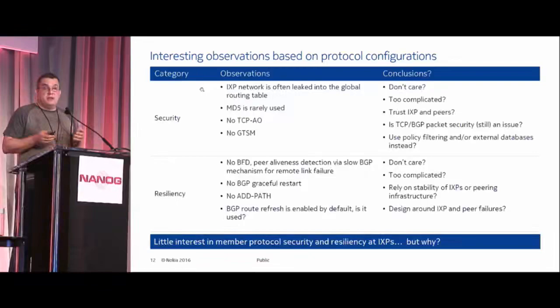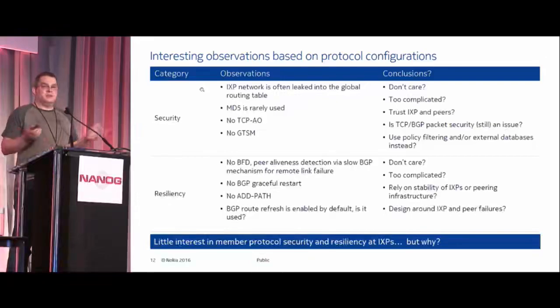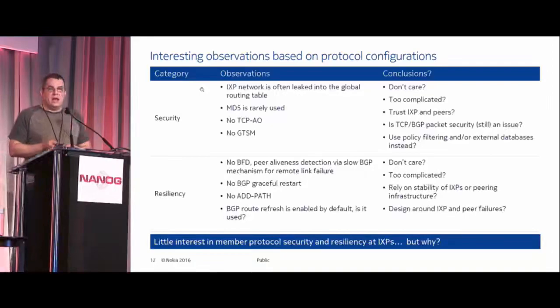Maybe people consider IXP connections as a different quality and they don't care if it fails. I don't think that's the case. Or maybe they just think that IXPs are so stable that they never fail. So I don't know, those could be some possible conclusions. In summary, it just seems like there's little interest in protocol and resiliency configuration at IXPs.